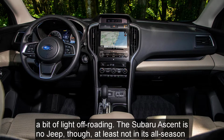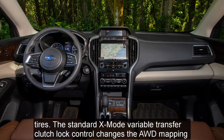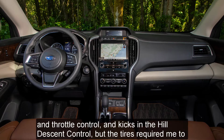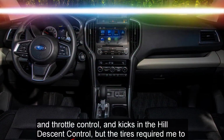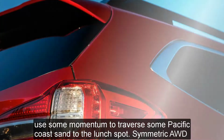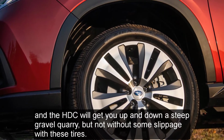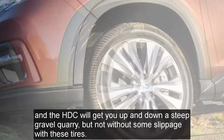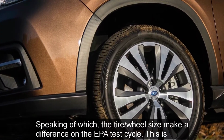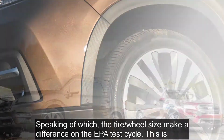The Subaru Ascent is no Jeep though, at least not in its all-season tires. The standard X-mode variable transfer clutch lock control changes the AWD mapping and throttle control, and kicks in the hill descent control, but the tires required me to use some momentum to traverse some Pacific Coast sand to the lunch spot. Symmetric AWD in the HTC will get you up and down a steep gravel quarry, but not without some slippage with these tires.